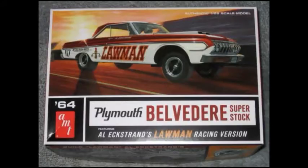So on the domestic side of things this week, almost all of the AMT stuff that we were expecting for August and the last of the July kits have come in. The last of the July kits was this. This is the 1964 Plymouth Belvedere Superstock, run as Eric Elfstrand's Lawman. This kit, somebody showed me a picture of it. They found it at Hobby Lobby, and the Hobby Lobby price is $39.99.